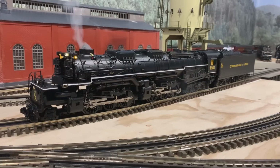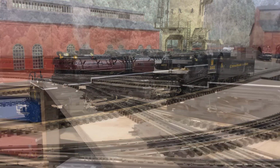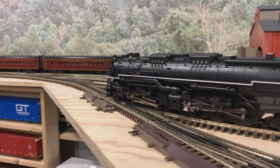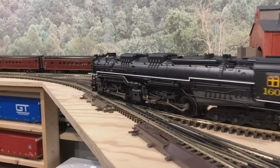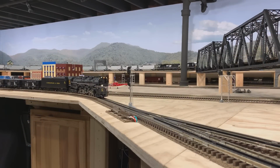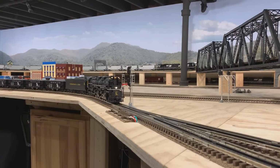When MTH released this model, my dad and I knew we had to get one. When it came out in 2014, I was a recent college graduate and therefore rather broke. So my dad and I decided to go 50-50 on the purchase, and I'll tell you what, it's been worth every penny. It's the second largest locomotive in my fleet, and I love watching it pull this coal drag around the layout, especially when it climbs the grade to my upper level.